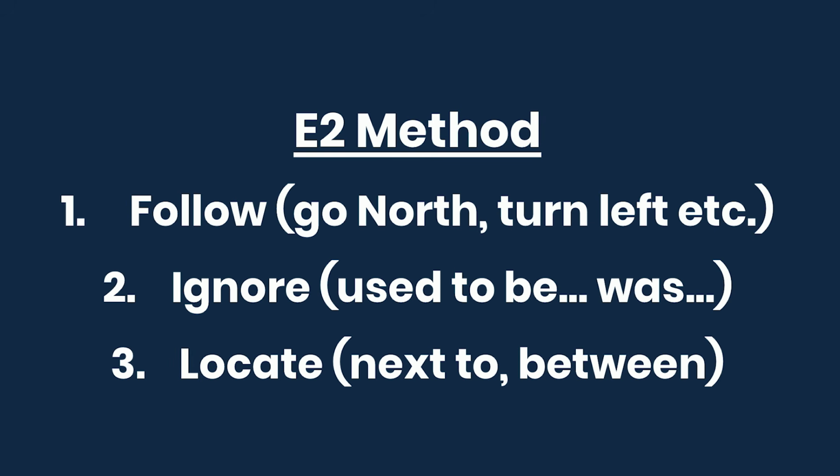So the first thing you'll do is follow, like go north or turn left. Then you may have to ignore a distractor. It used to be, or it was. And finally, you'll use those key prepositional phrases like next to or between to locate the particular facility or what you're looking for.